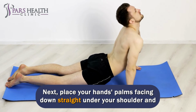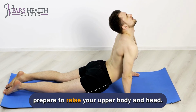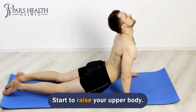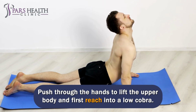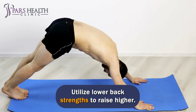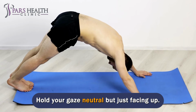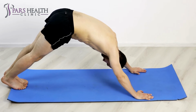Next, place your hands palms facing down straight under your shoulders and prepare to raise your upper body and head. Start to raise your upper body. Push through the hands to lift the upper body and first reach into a low cobra. Utilize lower back strength to raise higher. Look a little forward and up. Hold your gaze neutral but just facing up.